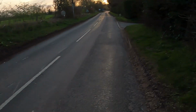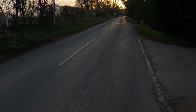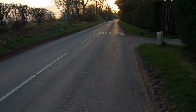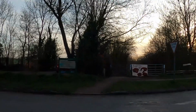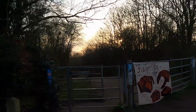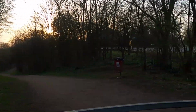Well, I need to get off this road soon really. It's getting a bit dangerous now. A woman's just swerved me as she came around the bend. So I'll have to rethink this route if I'm going to do it again. Right, there is a cycle track here. I'm going to take this because I really don't know. Better be off the main road.